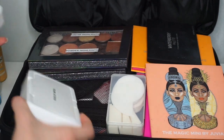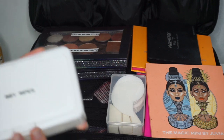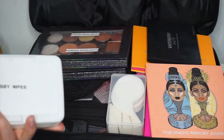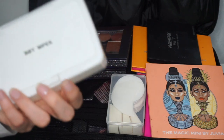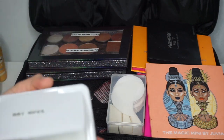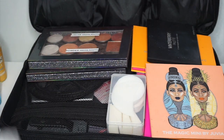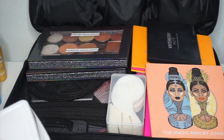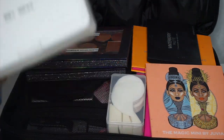These are my travel size makeup wipe compartments. I purchased these at the store in Flushing Mall. The store is called Daisio, and these were about like $2, but it's really convenient because I'm able to open it and then put my makeup wipes inside of it instead of having to travel with the actual plastic container that it comes in. So makeup wipes and baby wipes.